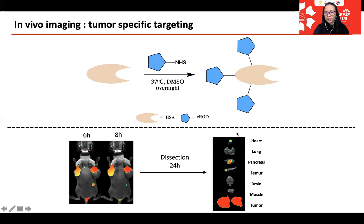And you can compare here that the highest accumulation is in tumor, while in the other organs, almost no accumulation. So therefore, we can confirm that our metalloenzyme can be specifically accumulated in tumor. And we were very happy that our strategy might be possible to do in a specific area in a tumor.